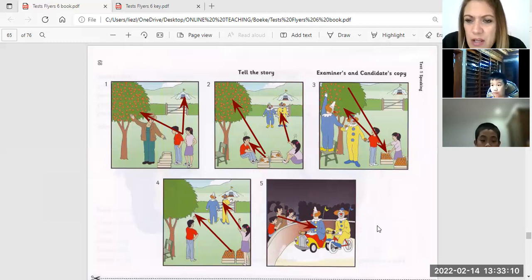Just look at what's happening in the picture. Tell the story of what's happening in the picture. You don't have to remember it. It's there in front of you. You must just say it in sentences, okay?